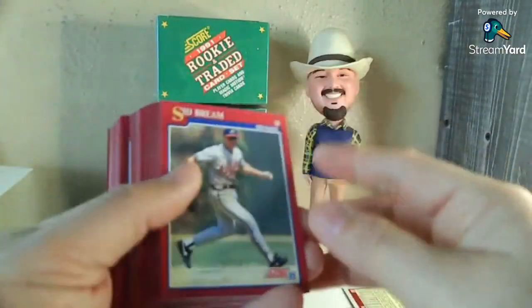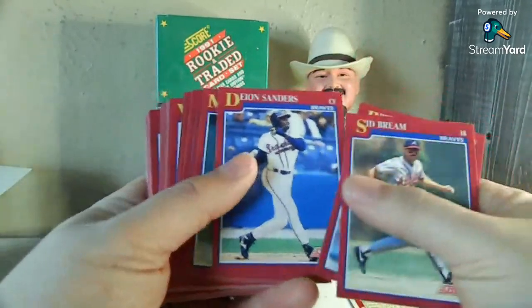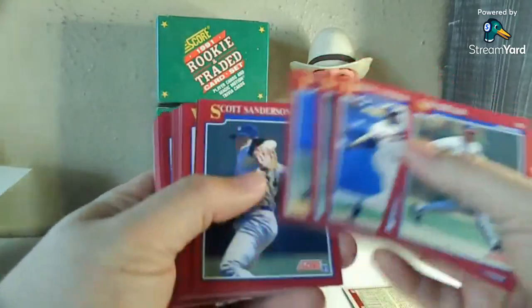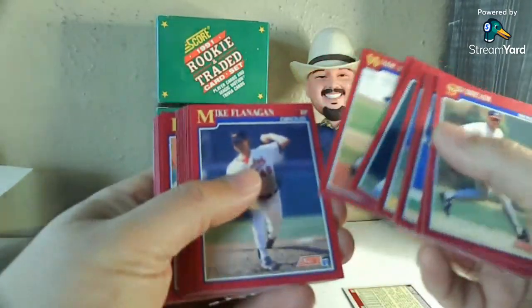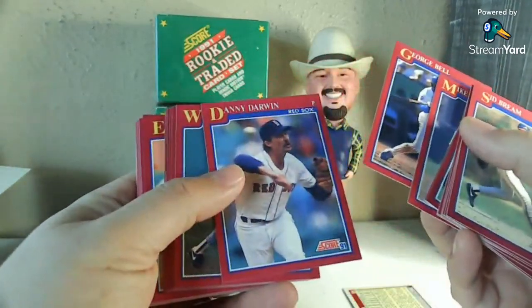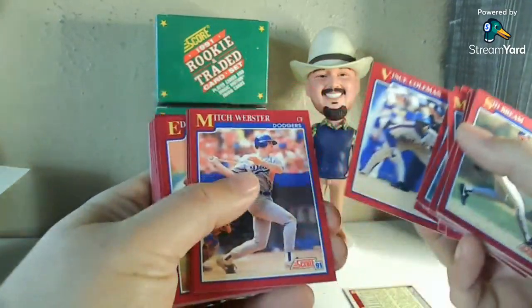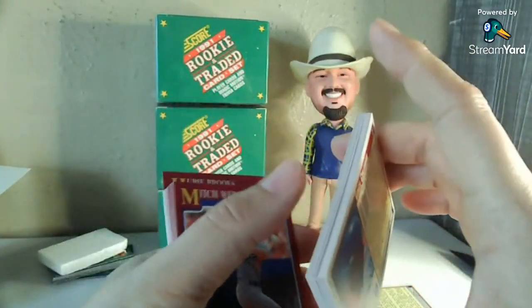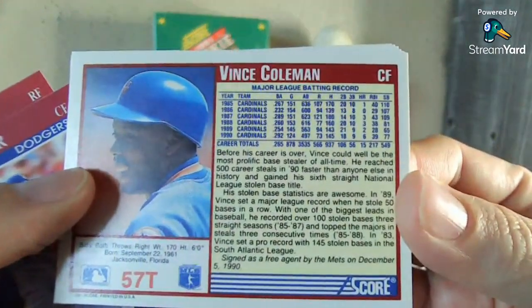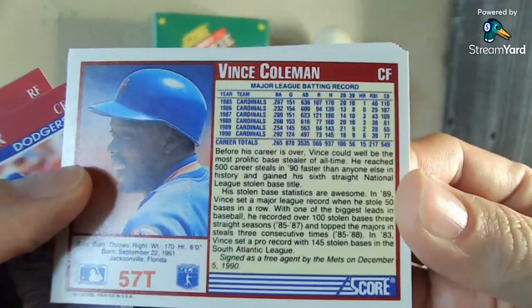All right, let's rock and roll here. Let's see what we got in 1991. Okay, Colorado football head coach Deion Sanders. George Bell. Not a whole lot here early. Vince Coleman. I don't think he'll ever be a Hall of Famer, but he definitely had some great stolen base seasons. Look at that, 85, 86, 87. 110 steals, 107 steals, 109 steals.